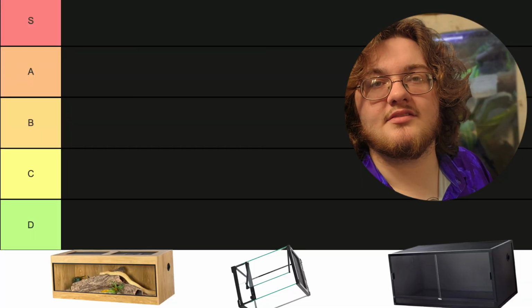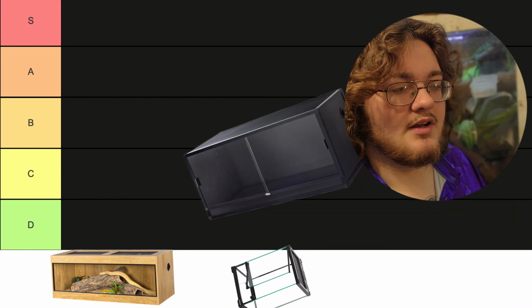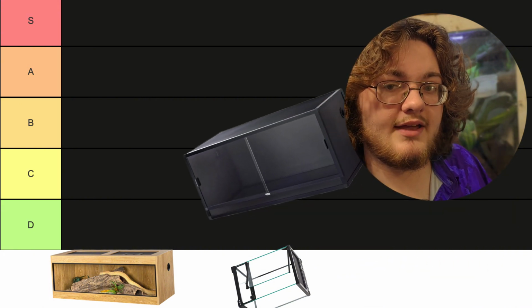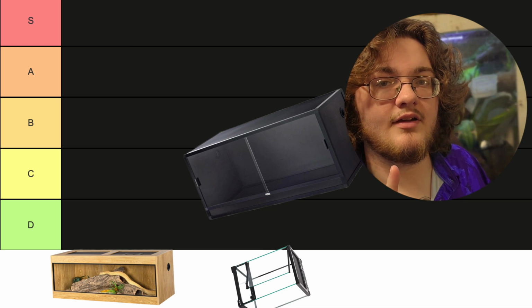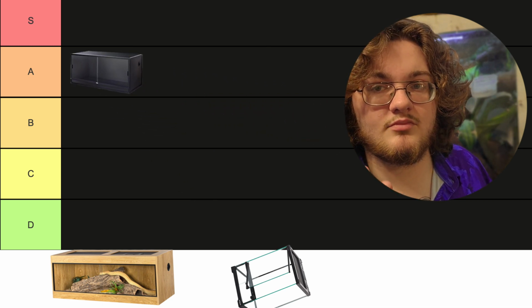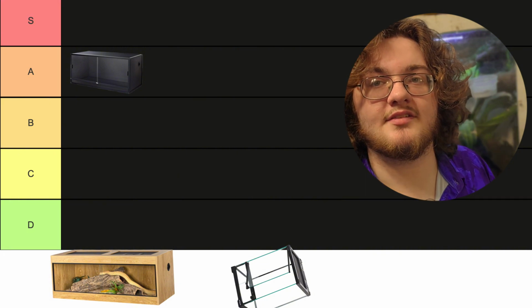Pretty interesting, pretty nice, and I do think one of the other biggest perks about PVC enclosures is that they look good. They look really good all the time. They look nice, they look clean, they look very laboratory, if you ask me. They're up there in appearance-wise. So, I think where I'm going to put them is, honestly, hear me out, right now, this could change later in the video, I think they're going to go in the A spot. Let me know what you think about that choice in the comments.